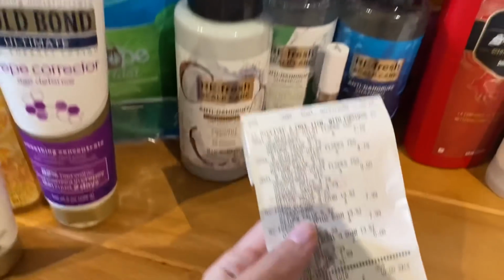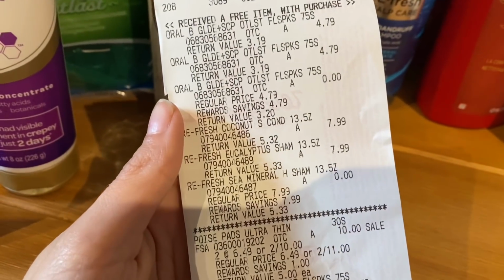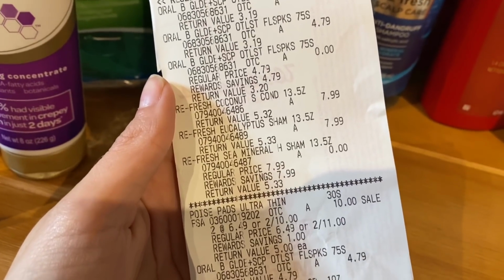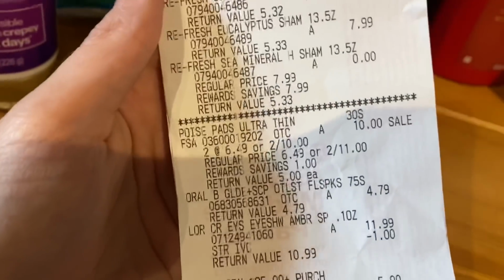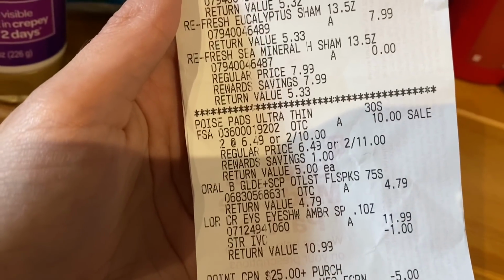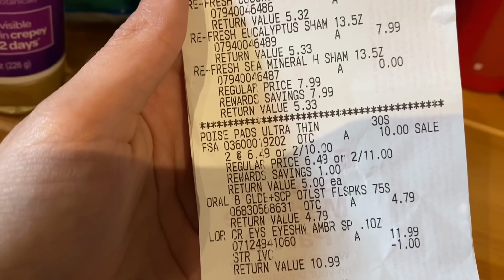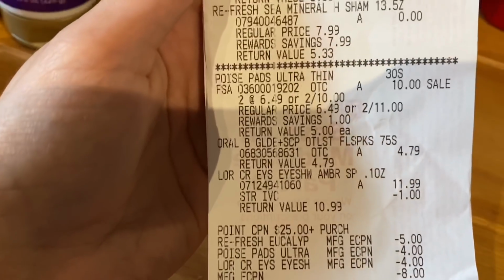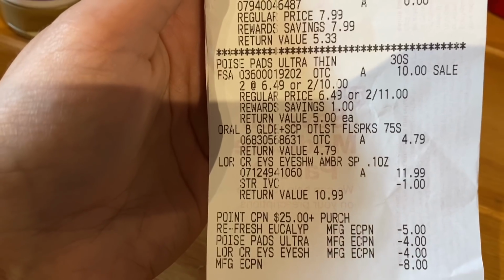So if you're looking at the receipt here, we've got those Oral-B products. We've got the Refresh. All those are buy two, get one free. The Poise pads for 2 for $10. And then the L'Oreal was $11.99 minus that dollar store coupon. And then you can see he added one more, the Oral-B down there at the bottom. So on this one, these are all digital coupons. So if you have these digital coupons, you could do this same exact transaction.